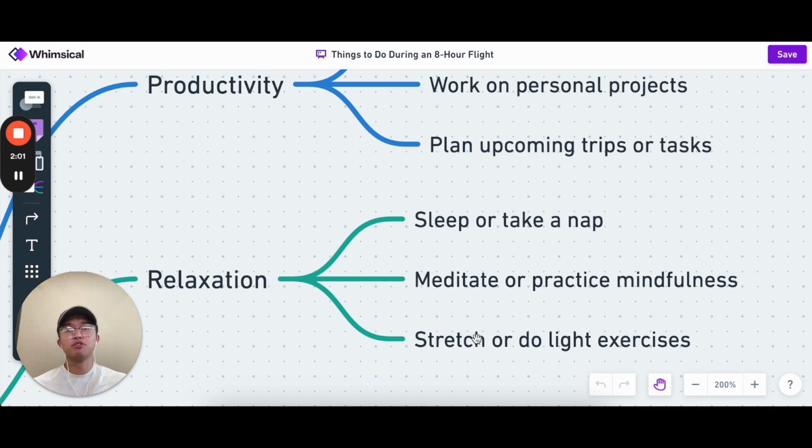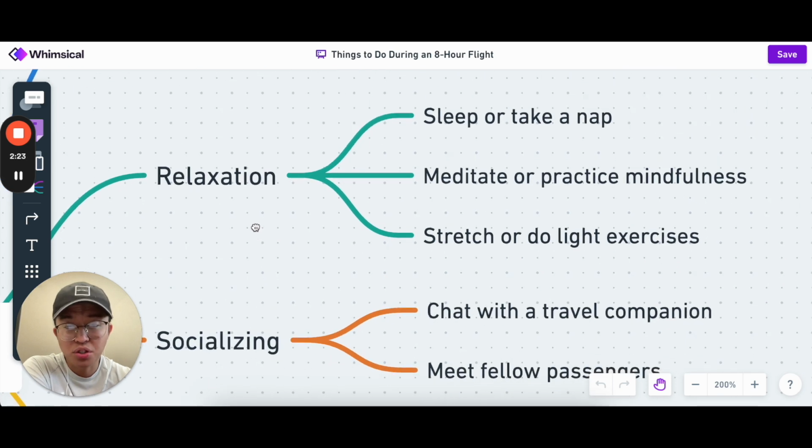On international flights, there have been times where I've been seated for so long that I just walk around the plane. I do some high kicks, I do some knee-ups just to get my blood flowing, and this does tend to make time pass by as well. Sleeping or taking a nap, that's probably one of the biggest ways to make time fly by on an 8-hour flight. But let's move on to the next one, which is socializing.